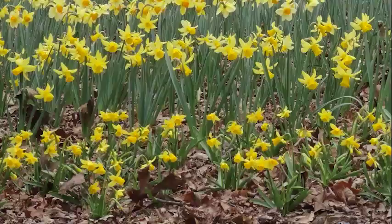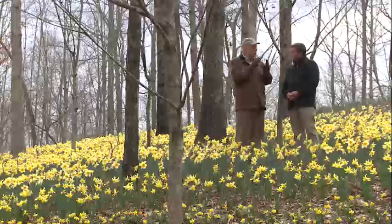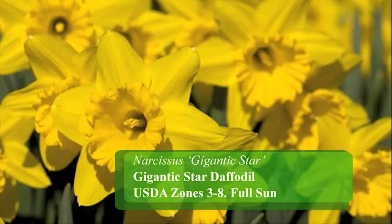Correct. I think the flowers themselves, the little miniatures, are so small. And then, as you just said, the next size, just a little larger, and then you go to a larger flower, and then a grand flower that's really something like Gigantic Star that's just so large. They just knock your eyes out.